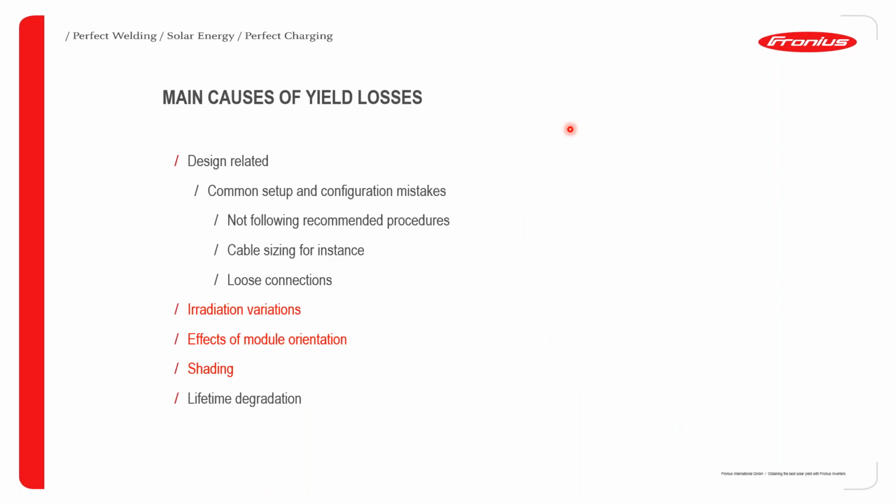So what are the main causes, therefore, of yield losses from your PV system? In terms of your PV system, we talk about design-related conditions. We can see a lot of common setup and configuration mistakes. This includes not following the recommended procedures. And we can talk also about cable sizing, both on the DC and the AC side, as well as how thoroughly this installation is done.